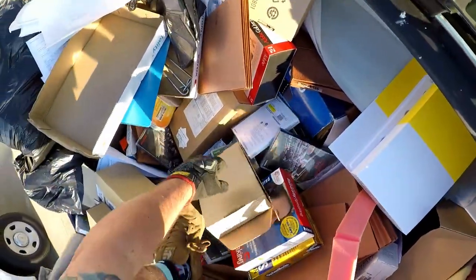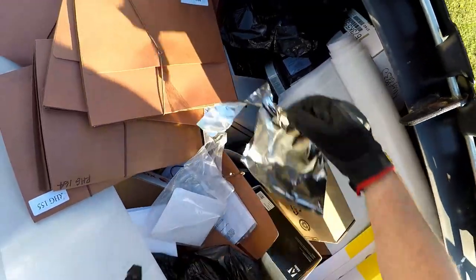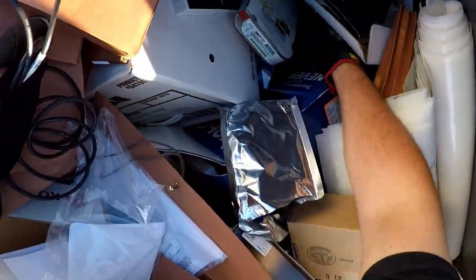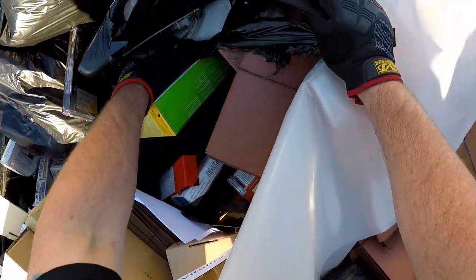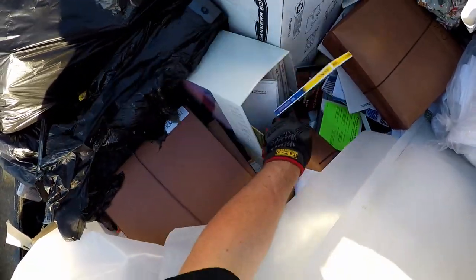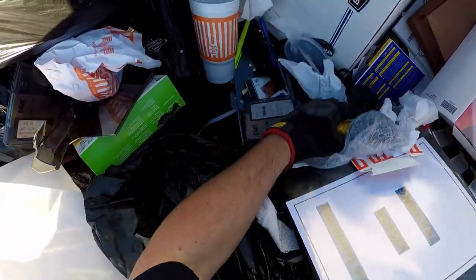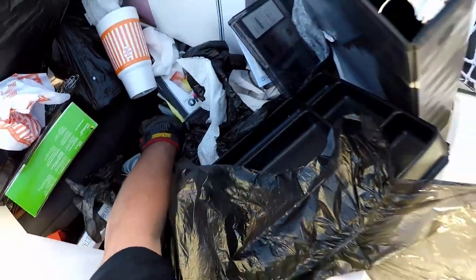Let's see here. Wires. Some old floppy disks. Grinder. A heat pad or something. Yeah, I bet there's some pretty cool stuff in here, man, but I ain't finna empty this whole dumpster out. Let's see what we got here.